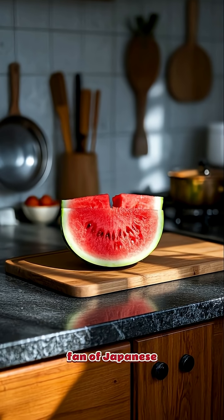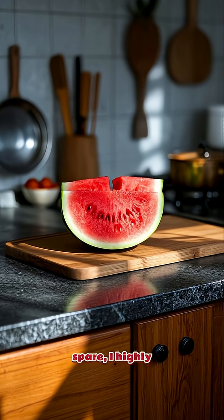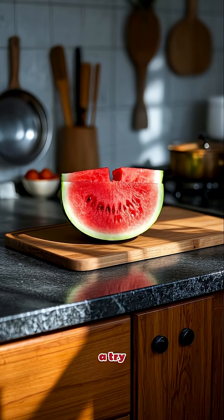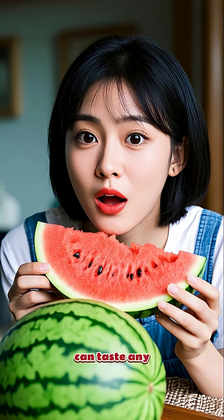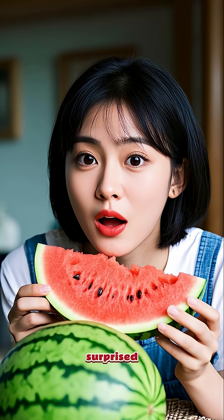But if you're a fan of Japanese culture, or if you just have some extra cash to spare, I highly recommend giving it a try. You may not think that a watermelon can taste any better just because it's shaped differently, but I promise you, you'll be surprised.